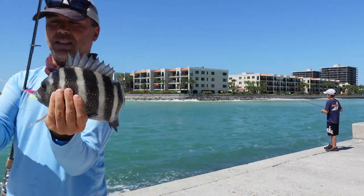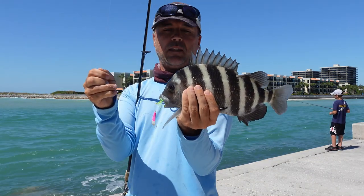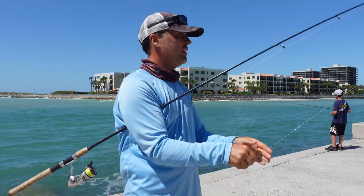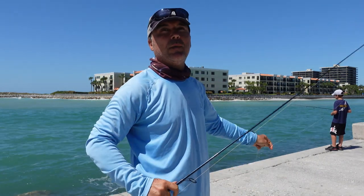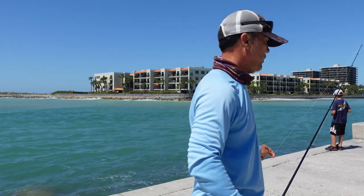Pompanos don't bite, but put a little tiny crab or some shrimp on your jig and that's what you get, guys. Nice 14 inch sheepy. Yeah, looks like it's gonna be more sheepshead than pompanos today. Still, we're not giving up on pompanos.